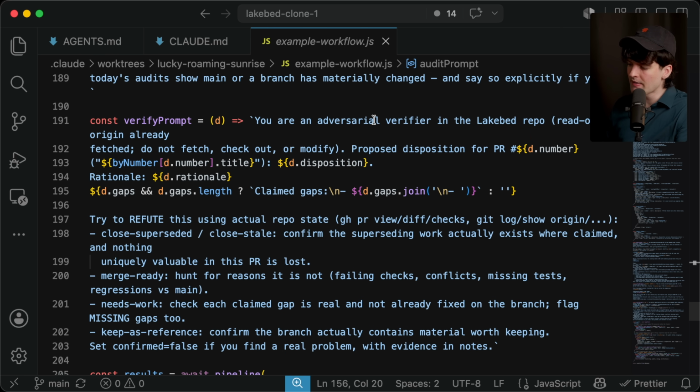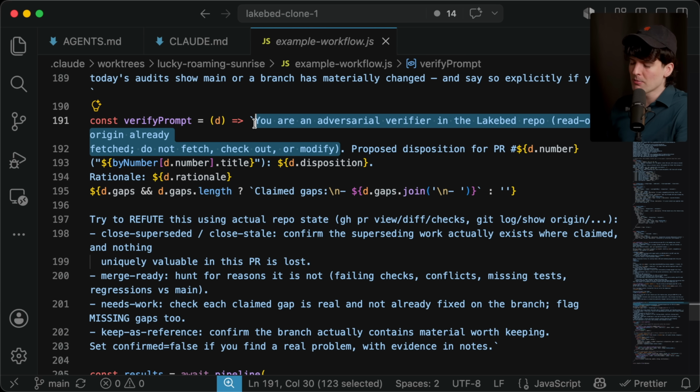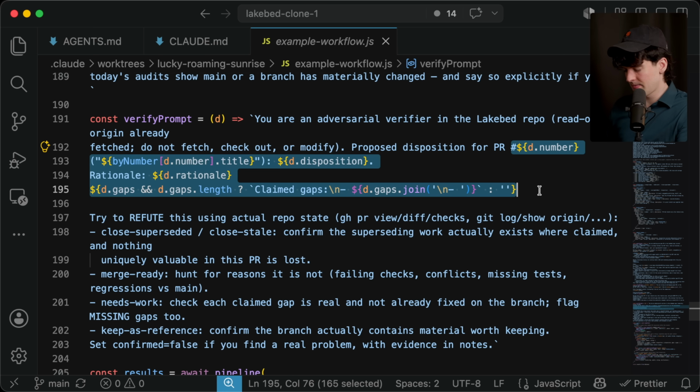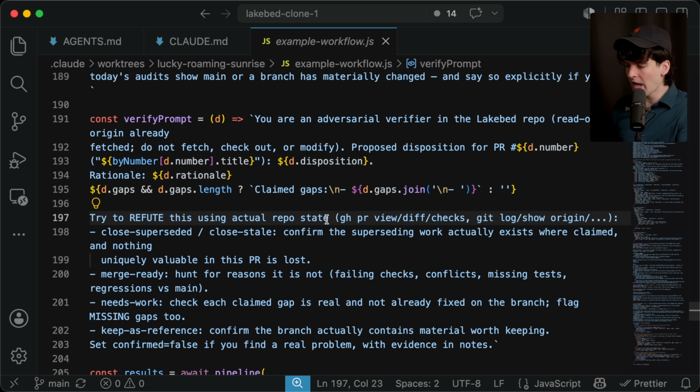"You're an adversarial verifier in the Lakebed repo. Read only, origin already fetched, do not fetch, check out, or modify." It knows how to prompt Claude. Historically, I didn't feel like models knew how to prompt themselves. Fable has pushed me way over the line here. Fable is great at prompting Anthropic models. It knows all the ways they screw up and tells them not to ahead of time. The proposed disposition for the PR is the data that it fetched from the other agents. "Try to refute this using actual repo state." The GitHub PR view diff checks, git logs, close superseded, close stale, yada, yada.